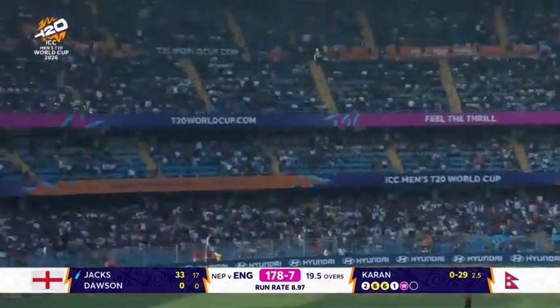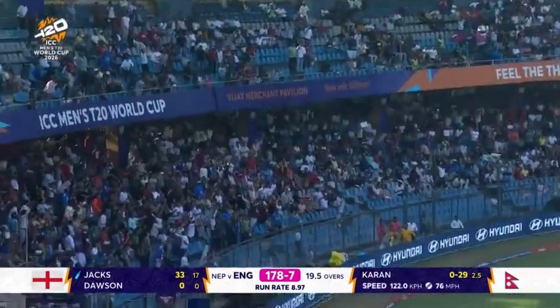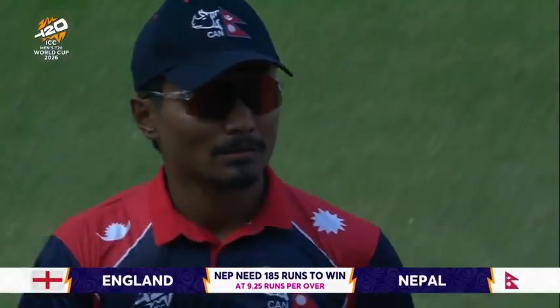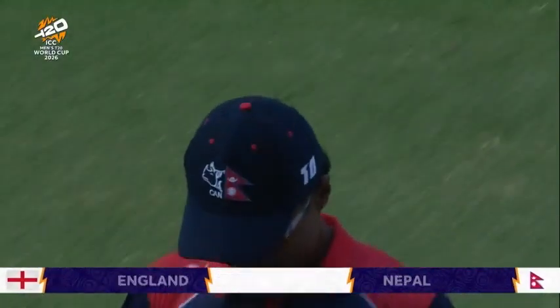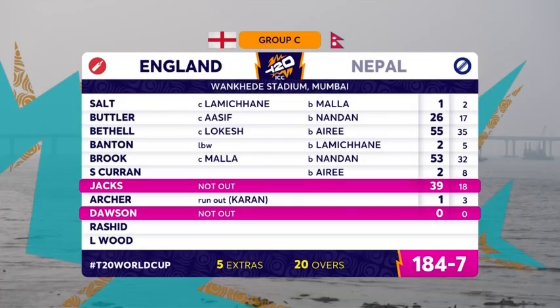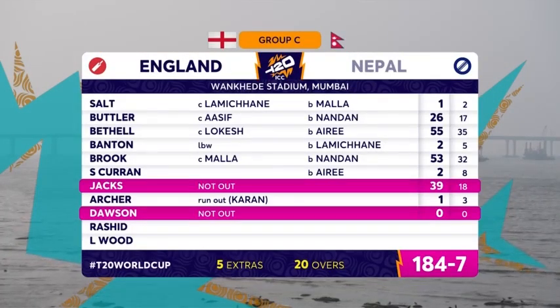Goes full, he goes wide, and he has been smashed into the stands. A really good last over for Will Jacks and England. Yeah, 45 runs in the final 3 overs for England. Very, very good work. They will be happy.